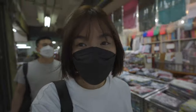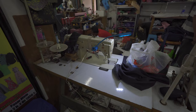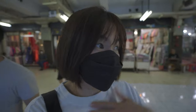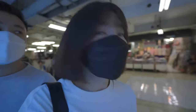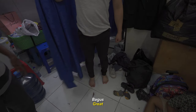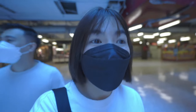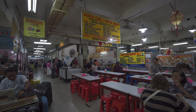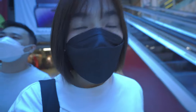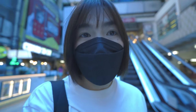Yeah. We are now at Pasar Atom Mall. This is one of my favorite places to go get my clothing fixed. They can sew it for you and stuff. They're gonna do it really quick and really cheap. Actually, the one that needs to do it is this guy right here. But the only thing that I want to do in here is actually eating a lot of food. They have a lot of street food that I love. So yeah, let's check it out.